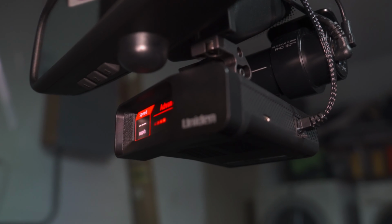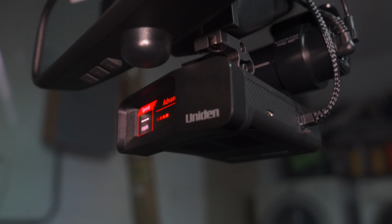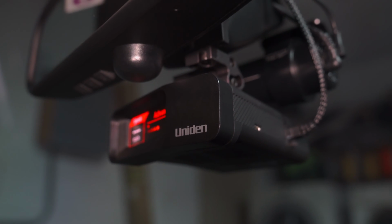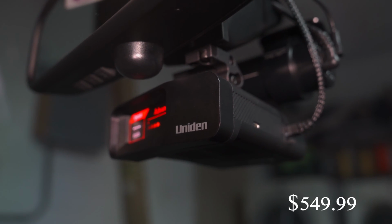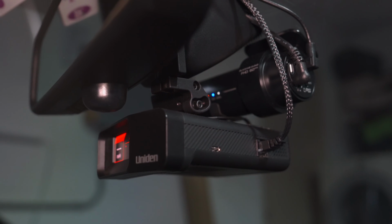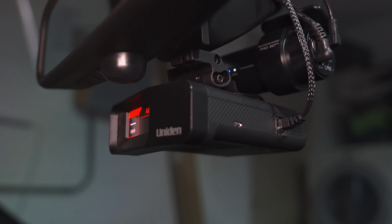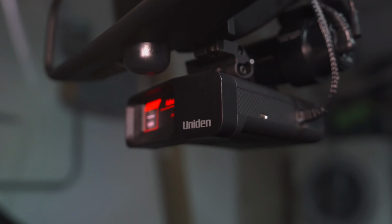The Uniden radar, that I also got on a big sale from Amazon. So $375 I paid for that. Normally I think it's close to $500 or something. I'm not sure, but we'll count $375. And then the radar mount mirror tap on Amazon, that's around $20. And then I also got the Uniden radar blend mount, which cost $140. That allows me to mount it up to the rear view mirror, close to it.